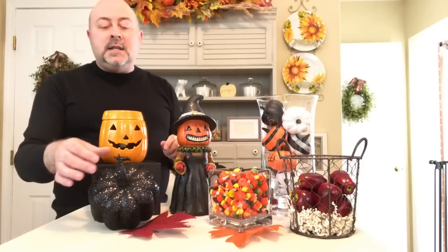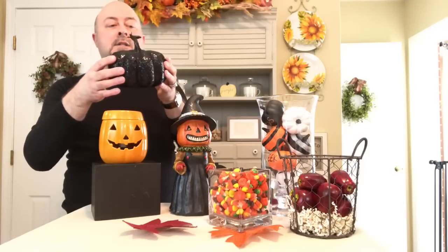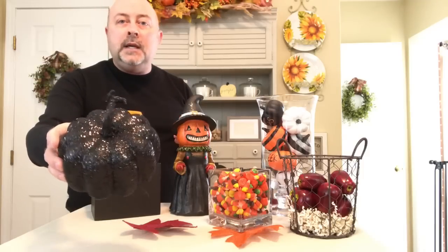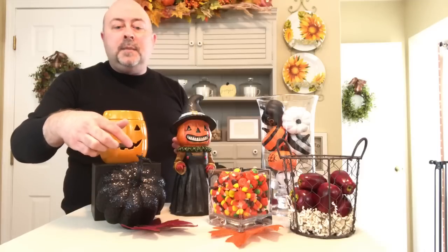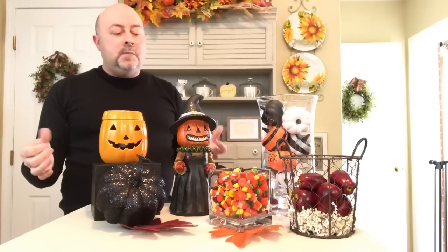The other thing is this glittery black pumpkin. This came from the Target Dollar Spot. It was $3, and it's a really beautiful glitter. It's almost as if it's a sealed glitter. It doesn't fall all over the place like a lot of glittered pumpkins and things do. It has a really unique stem that I think gives a good nod to the season, and it's black, so it works out well for Halloween.